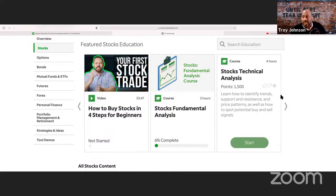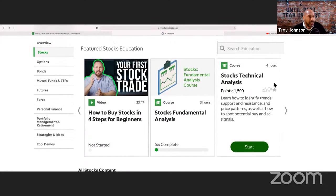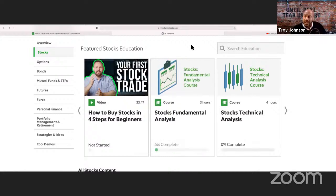I think really people undersell the value of this information on TD Ameritrade. So again, to get a brokerage account with TD Ameritrade is absolutely free. You do not even have to fund the account with any money. You can literally sign up for free, get an account, and get this information.